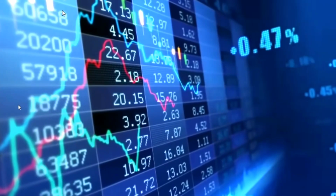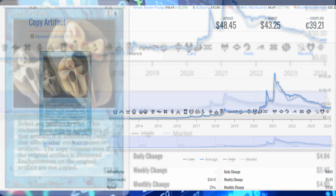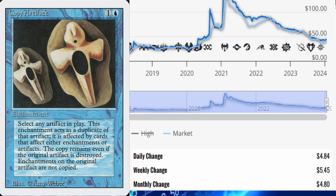Now we're going to stop by the Reserved List because we have a lot of Reserved List cards that are starting to uptick in price, and we do have to make a note of it so players understand where they're at. I did a bounce back video explaining this, but if you missed that video, here's a little quick take.